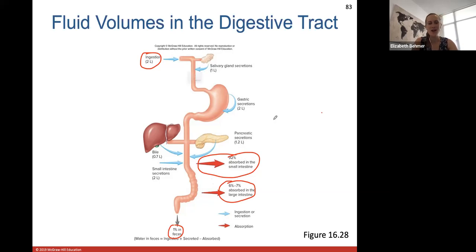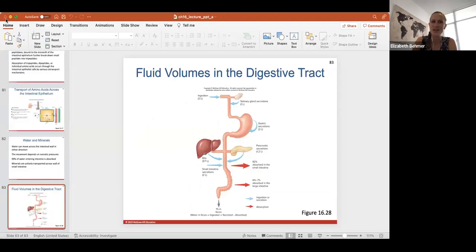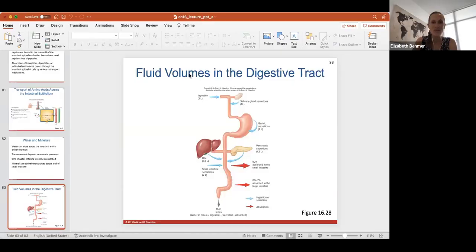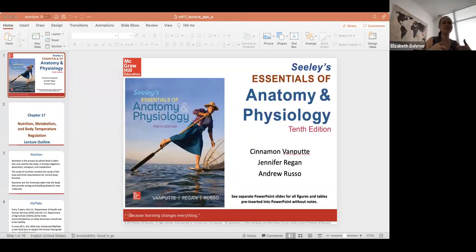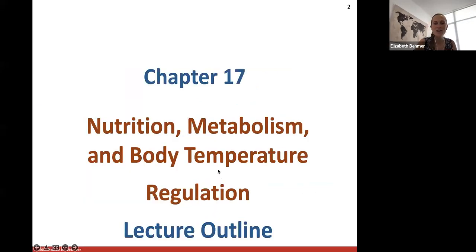So this ends our chapter 16 on the digestive system, and we're going to jump right in and start chapter 17, which is a little bit on nutrition. It's a lengthy chapter, and I just want to get started on it so that we can finish it on Monday, because your next lecture exam will be a week from today on these chapters. All right, so this is chapter 17, a very interesting chapter on nutrition, metabolism, and body temperature regulation.